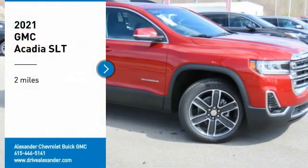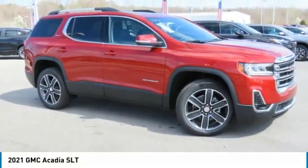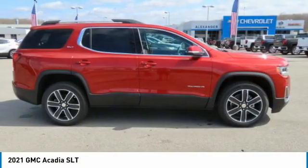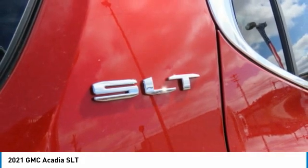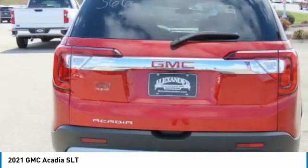Looking for the right vehicle? Check out the 2021 Acadia. The GMC Acadia has great capability coupled with exceptional safety, offering better highway fuel economy than any other 8-passenger SUV, advanced technology, and thoughtful ergonomics. The Acadia is a premium utility that rejects compromise.